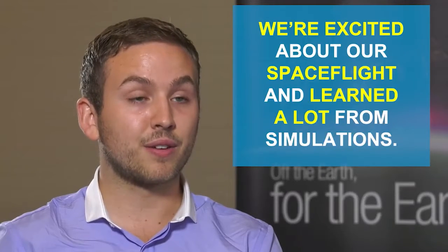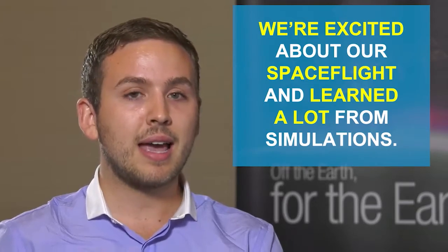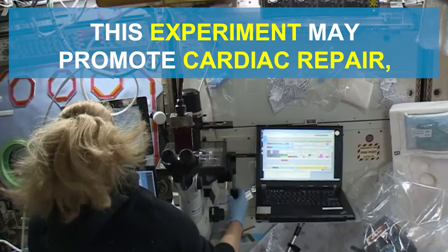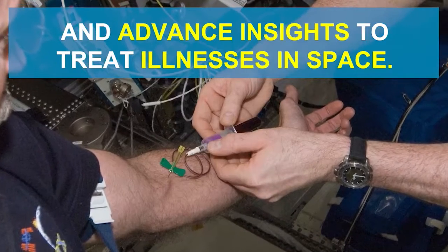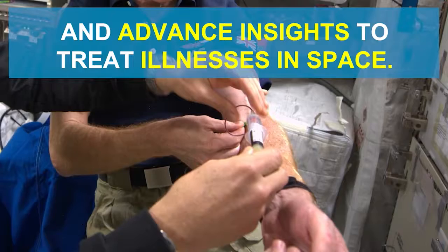We're really excited for the spaceflight. We've been learning quite a bit even from the simulations, and we think that with the spaceflight we'll be able to truly extend these observations and hopefully promote cardiac repair, develop biologically active tissue, and even advance these insights into anticipating and treating illnesses in space.